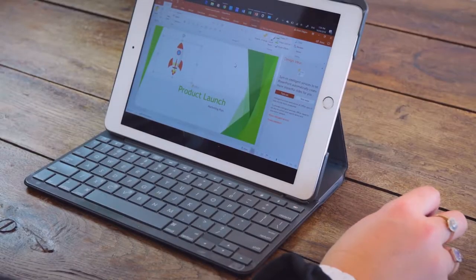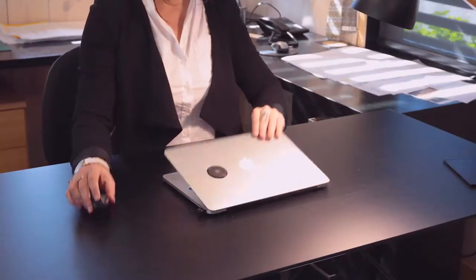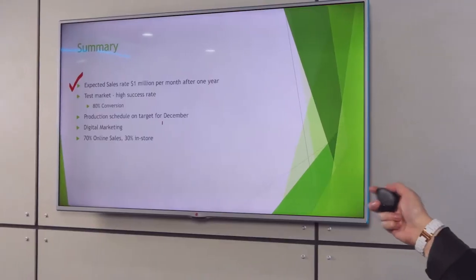No matter what you need to create or which computing device you use, and wherever you may happen to be, you deserve one tool that does everything. No compromises. That's why we created ProPoint.